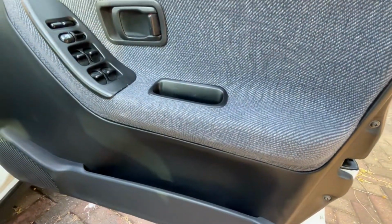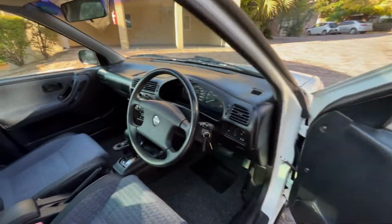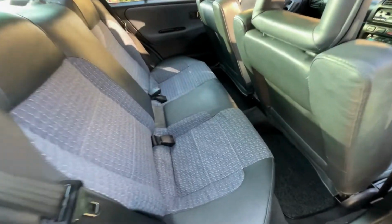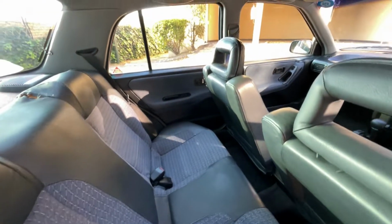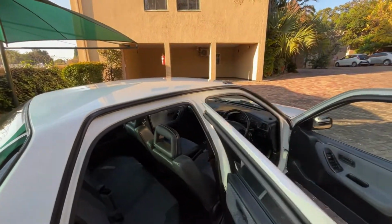Panel, I mean, was completely caked on with grime and everything there. That came out like new. So yeah, another one in the bag.